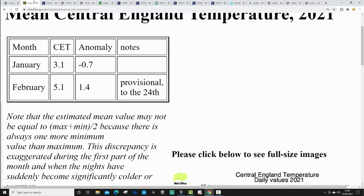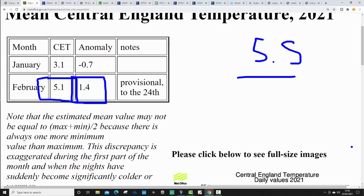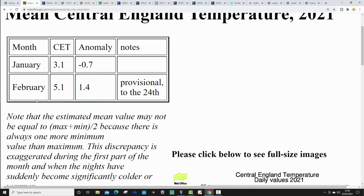Right, so let's get started off with CET then. Central England temperature is currently standing at 5.1. That's an anomaly of nearly 1.5 degrees above the 1961 to 1990 average, so it has turned into a milder than average February. That will continue to lift up, at a lower rate, albeit. I think we're going to finish up somewhere in the mid-5s, around 5.5 will be close to our landing zone. That follows a colder than average January, of course.